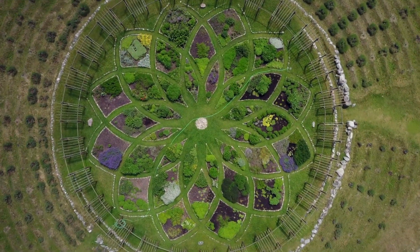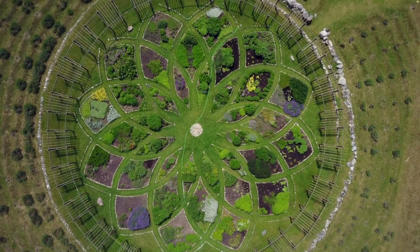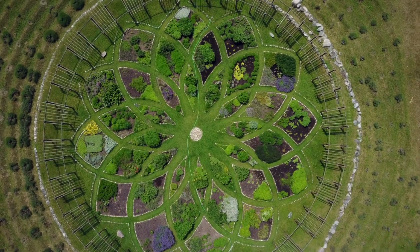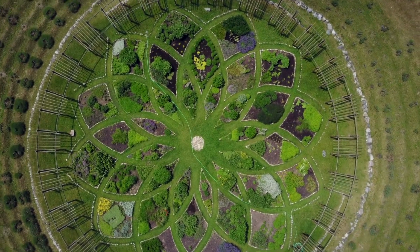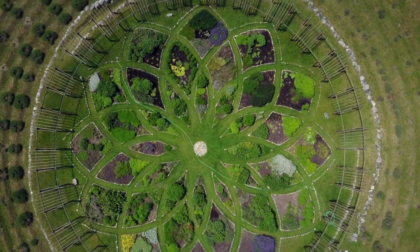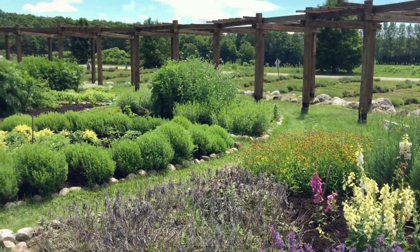The design of the herb garden is what we call a 12-point vesica. Now, the vesica pattern is a very ancient pattern. It's from sacred geometry, and it is formed by interlocking circles that are exactly the same proportion, and they interlock in such a way that the circumference of each circle passes through the midpoint of each adjoining circle and the midpoint of the stone circle itself. What that creates for us here is 36 herbal beds.